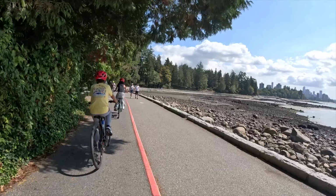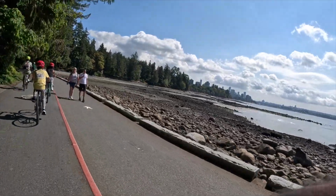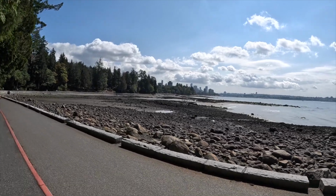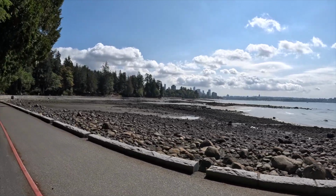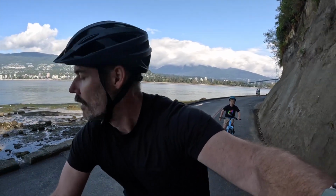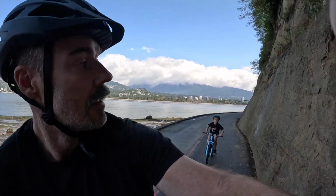In fact, I was just there a couple days ago with my son. We took our bikes down and we rode our bikes around the seawall, spent a little bit of time at Second Beach as well. But it makes for a great afternoon and a great excuse to spend time with family and do that outdoors.